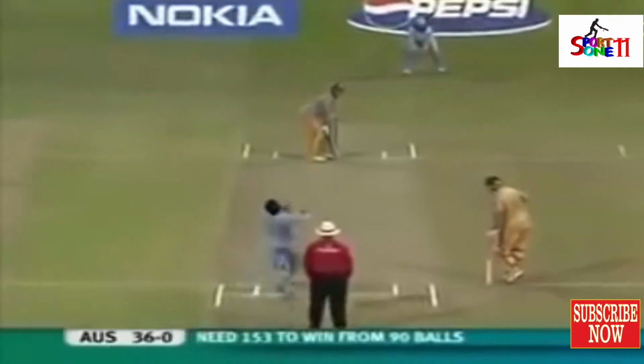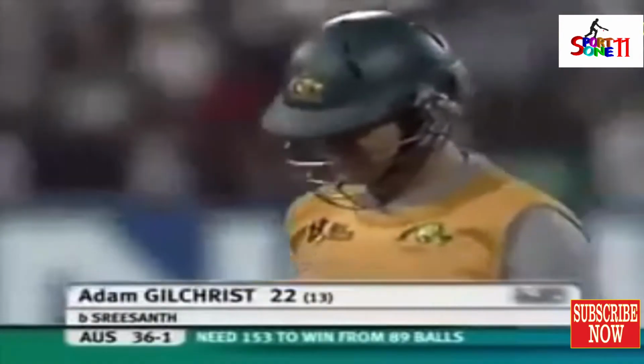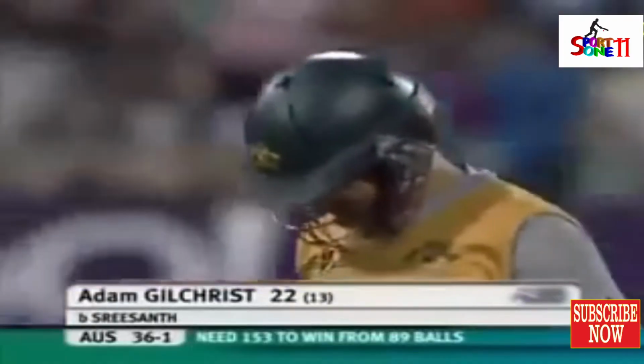That's well struck. So much better Hayden when he hits down the ground. Knocked him over! What a big wicket! When he bowls line and length and swings the ball, he's a fine bowler. Let the ball do the talking, young man, and you'll bowl like that. Gilchrist gone for 22, Australia 36 for 1.